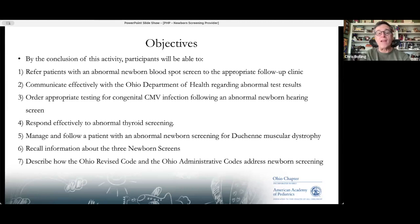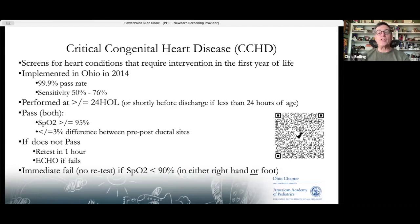We're going to go over a lot of things. The objectives here, I'm not just going to read through them for you. You can always read them yourselves. But we're going to really go over mostly the blood spot. We're going to be going over how you communicate with the Ohio Department of Health. We're going to go over a little bit of the hearing screening. We're going to go over the cardiac screening with Dr. Gupta Basare. We're going to do a lot on talking about the new Duchenne muscular dystrophy screening, which is quite an exciting thing. Ohio really leading the charge on this one nationally. So we got a lot to cover. And with no further ado, we're going to jump right in.